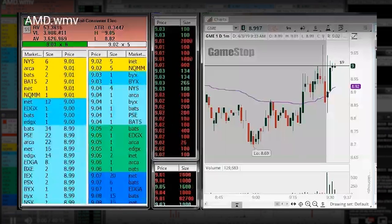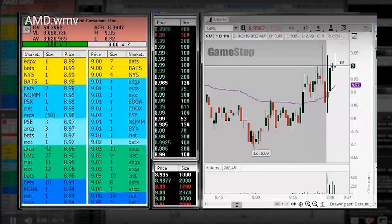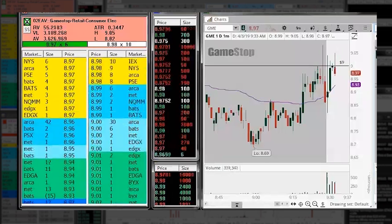Stop. All right, now it finally gets above 9. You want to see it actually hold above 9. All right, this can be a little bit of a flicker. Let's see if it holds above 9. And no. All right, so it gets above 9, and the buyers can't step up to above 9.